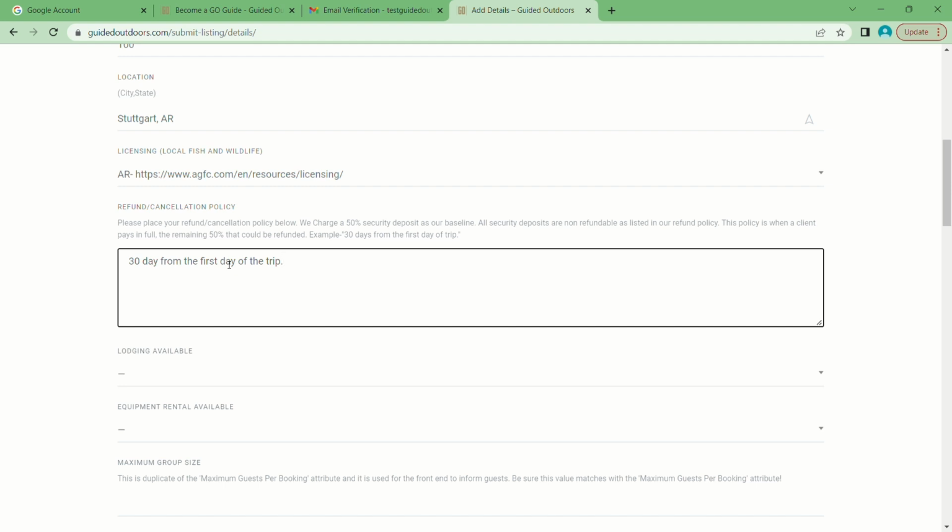We also have a process set up so that if somebody is initially booking within a month of the booking day, they have to pay in full.